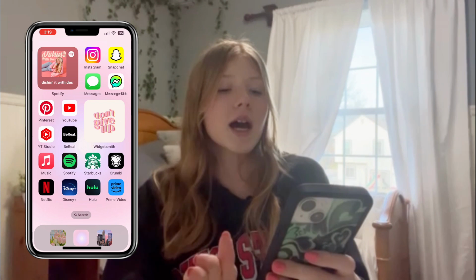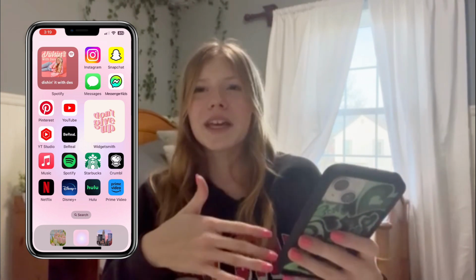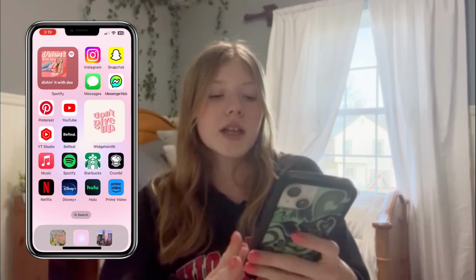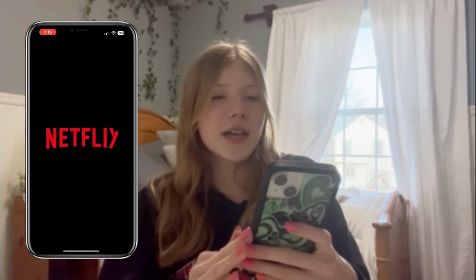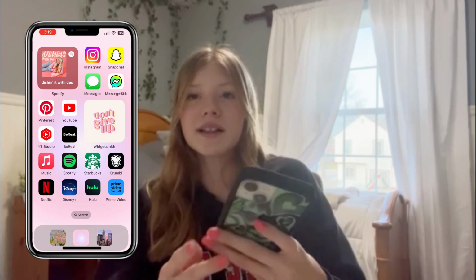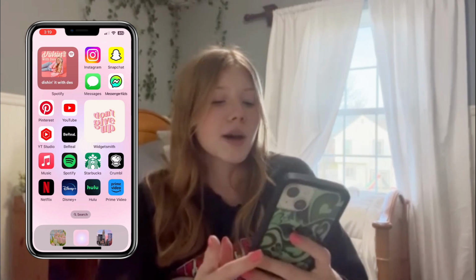Then last row we have all of my entertainment, if you know what I mean. We have Netflix, Disney Plus, Hulu, and Prime. I use Netflix the most. I don't use it every day, but I use it from time to time. Like the other 3 I don't really go in, but I like to have the option because we have a family membership, so I might as well have it.